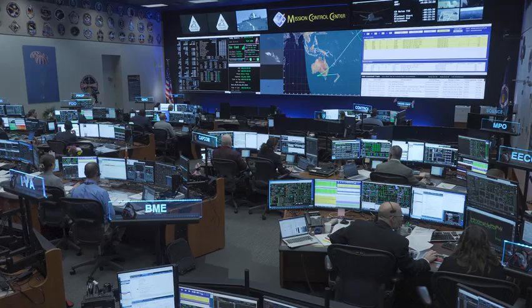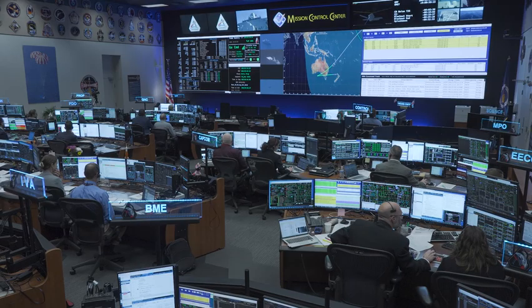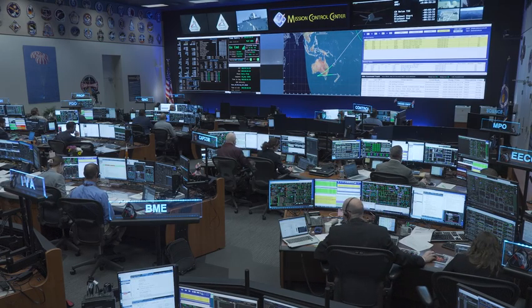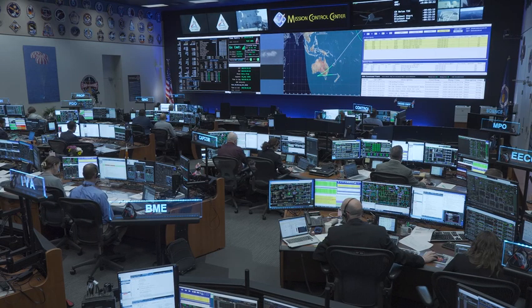So with Integrity now flying free on its own for the remaining 32 minutes of this mission, next up, the raise burn, a 19-second firing of Integrity's thrusters. Good GPS 2. Integrity copies, good GPS 2. Coming up on the 2-minute mark until the raise burn.